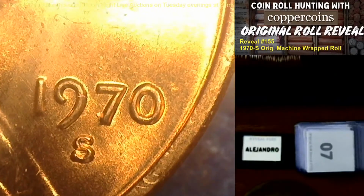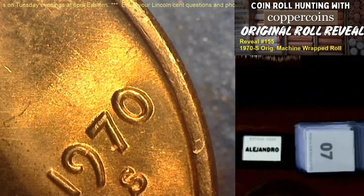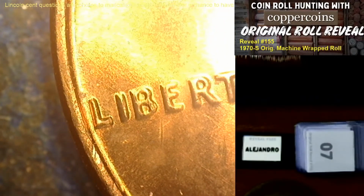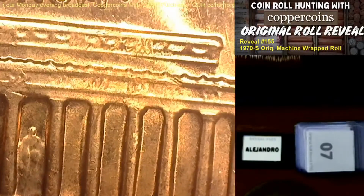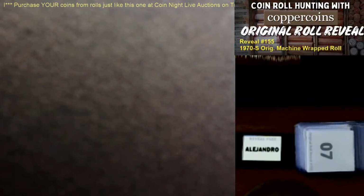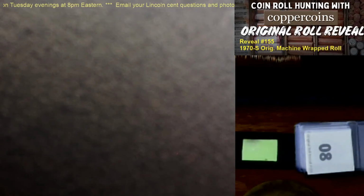And there's a 1970S again. Nothing specific on this one. I hope we don't run into a dud roll here. There's a lot of double dies. I'd love to find one of them, or 2 or 5, or even 25 or 30 of them. That would be nice. And we got nothing on this coin. So we'll put one in the bag and tag and let it go. That's coin number 7.